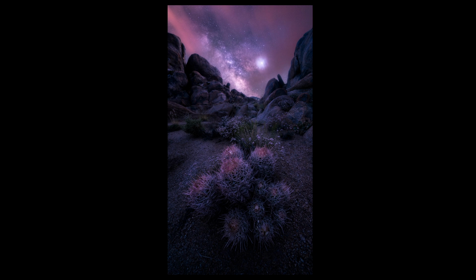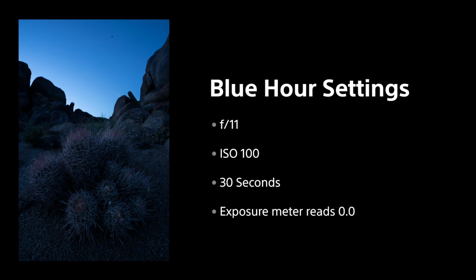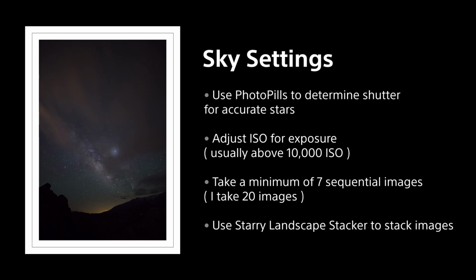So as I mentioned, they work a lot like blends. This particular one, I did a blue hour blend. So I shot the cactus and the rocks during blue hour at f11, ISO 100. Each shot was 30 seconds, and it's important to note that when I was shooting this, my exposure meter was reading 0. So again, this is a focus stack. There's probably 5 or more shots here to get the foreground all sharp from corner to corner. And then I combined it with a sky that I shot elsewhere. Same part of the world, same night actually, but just shot in a different place.